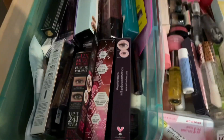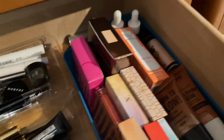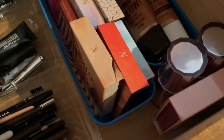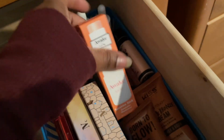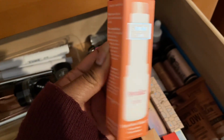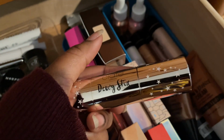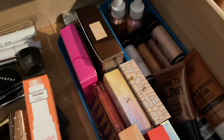All right, now we're on to drawer number 4. Do I need anything out of here? This is mascara, like lip balms and stuff, lash glue, brow products, liquid highlighter. Actually, I do. I want to pull some liquid highlighters out of here. I just got this in my BOXYCHARM last month. This is the Sunshine Stick Illuminator. I'm gonna try that one. There was something else that I got, this right here, the Ciate London Dewy Stick. I like to use this underneath my foundation. So I'm gonna pick that.